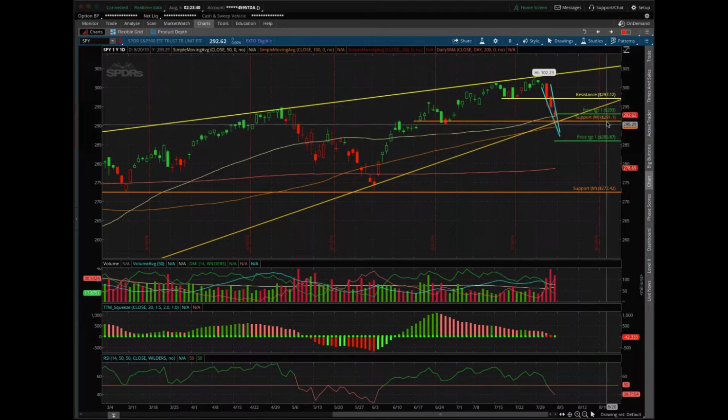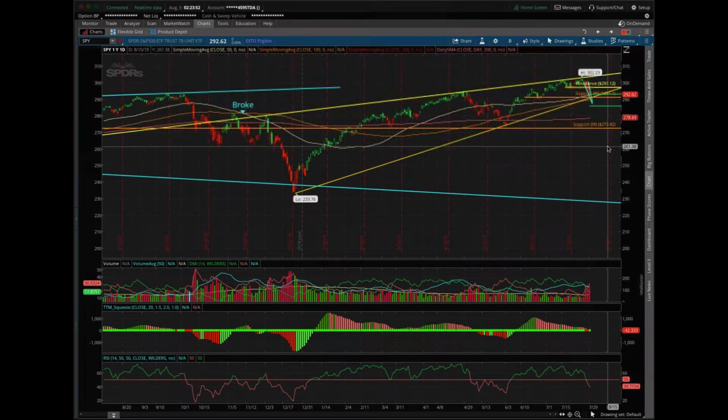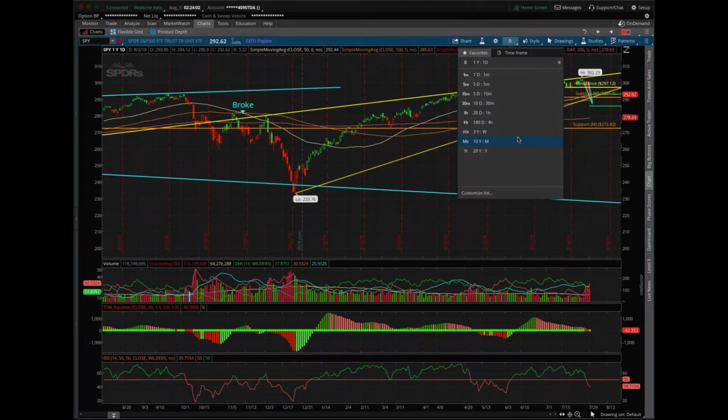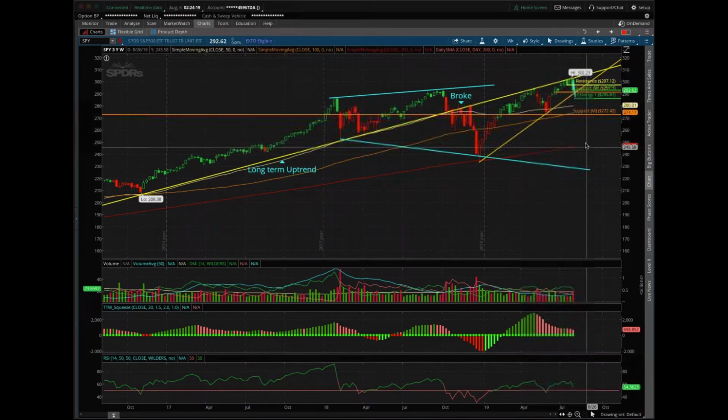291 would be a good area to rally back up to, and then fall back down and break that 272. And if we do break that 272, our first target would be 262, and then our next target would be 243.50. And 243.50, let me see if that lines up. 246. So that's where we might be going if we break this 272.